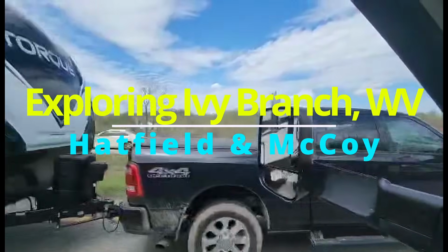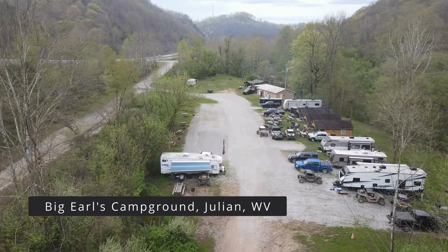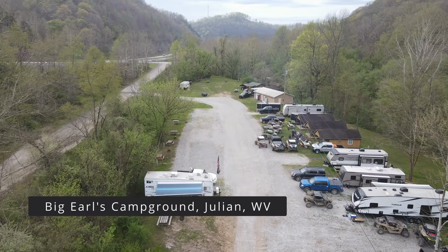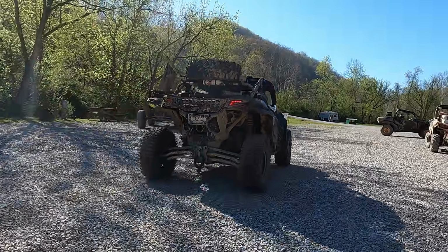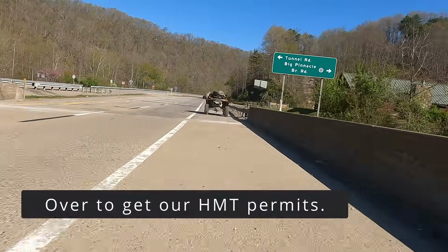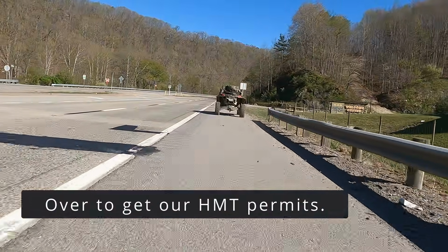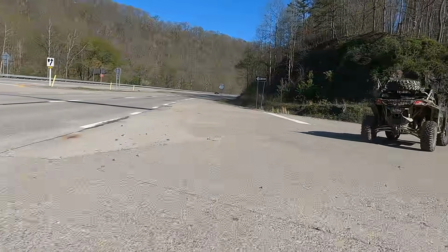All right, let's start back from the beginning. Well, we went down to West Virginia to Ivy Branch, and we wound up staying at Big Earl's Campground, which is only about a mile from the Trailhead, as well as the Visitor Center, where you get your tags. And that morning we took a ride out and went to the Visitor Center and got some tags and hats and shirts, and they're open. Just check their hours.